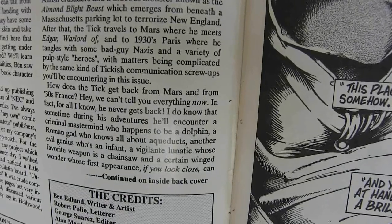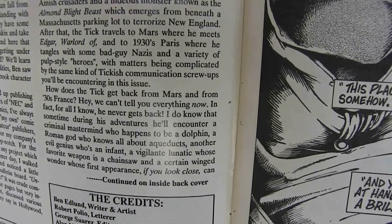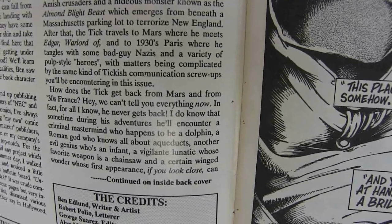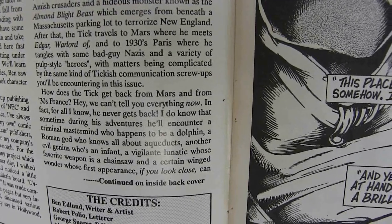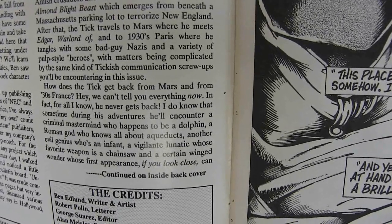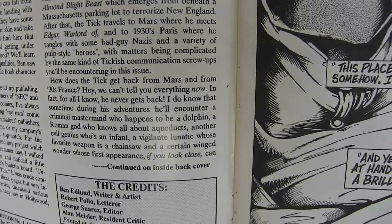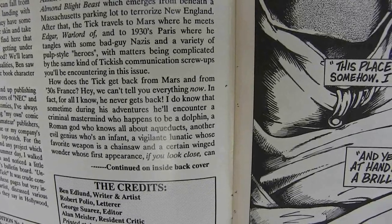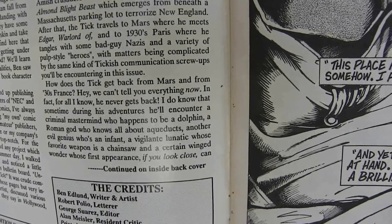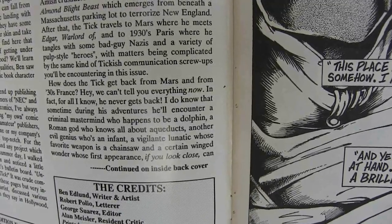How does the Tick get back from Mars and from 30s France? Hey, we can't tell you everything now. In fact, for all I know, he never gets back. I do know that sometime during his adventures, he'll encounter a criminal mastermind who happens to be a dolphin, a Roman god who knows all about aqueducts, another evil genius who's an infant, a vigilante lunatic whose favorite weapon is a chainsaw, and a certain winged wonder whose first appearance, if you look close, can continue on inside back cover.